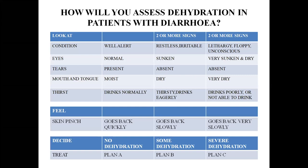If the child drinks normally, it is no dehydration. If the child drinks eagerly, then it is some dehydration. If the child drinks poorly, then it is severe dehydration. These are the signs you look at. If two or more signs are there, you diagnose and stamp them as some dehydration or severe dehydration.